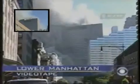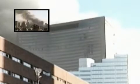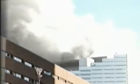Getting a call from the fire department commander telling me that they were not sure they were going to be able to contain the fire. And I said, you know, we've had such terrible loss of life. Maybe the smartest thing to do is pull it. And they made that decision to pull, and then we watched the building collapse.